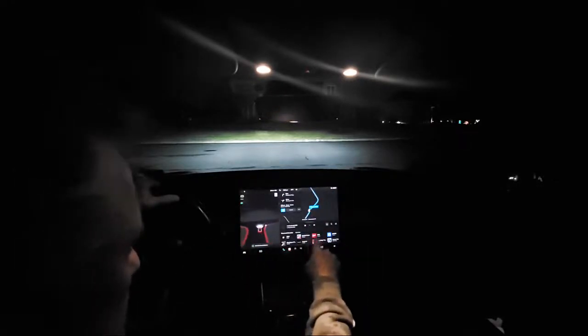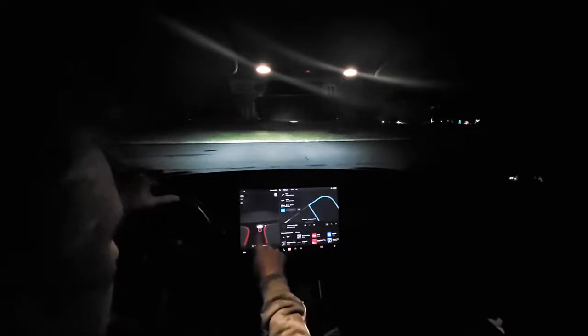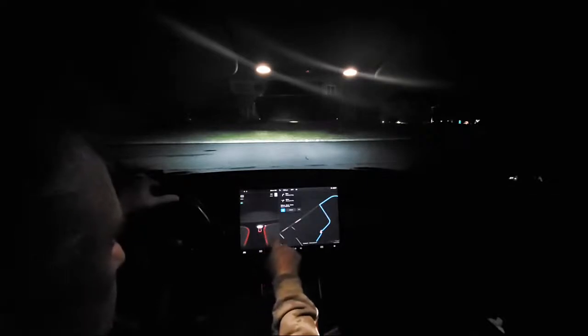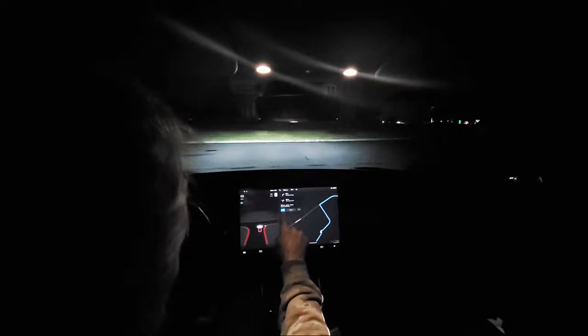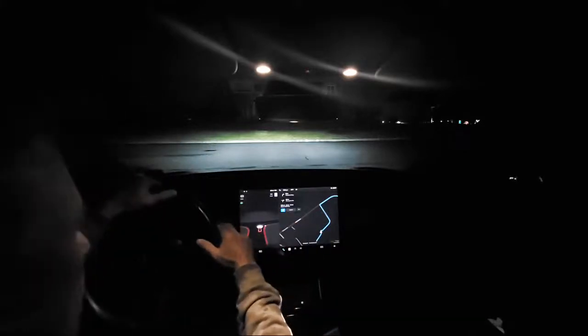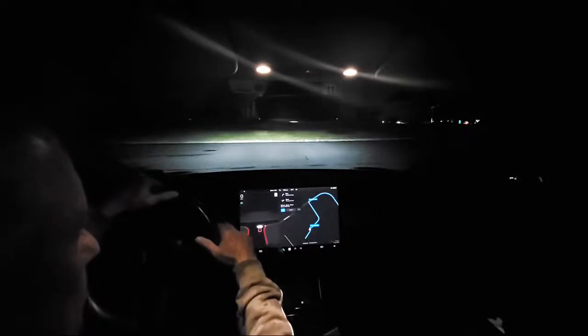This is nice, little different. Look at this. Yes, finally. And it looks like that is what enables the full self-driving right there, that little icon. And you can cancel it, I guess. So I will put it into drive.